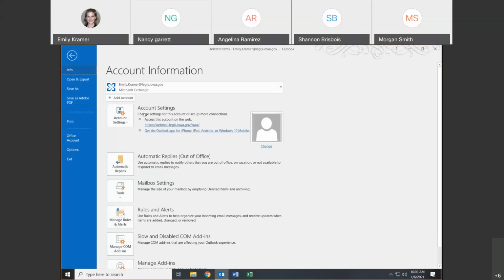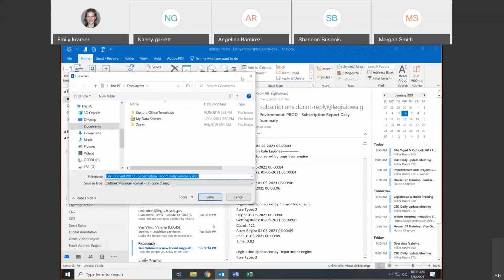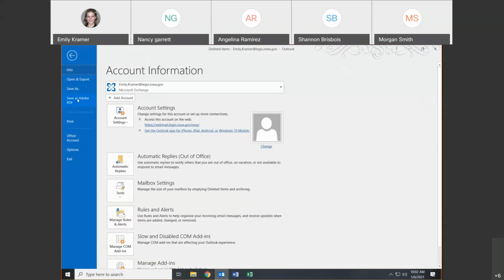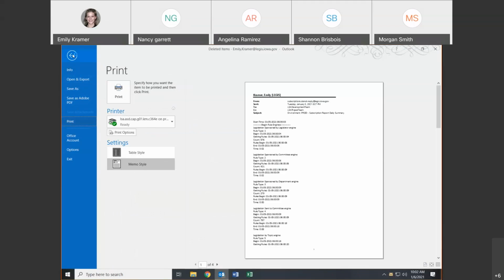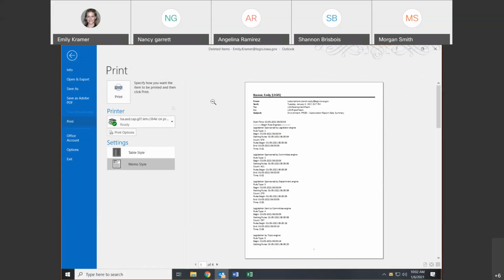I wouldn't mess with account settings. We generally take care of that for you. As you can see, automatic replies are back here as well. Save as is back here. Again, there's really no need to save emails. If you want to, you can. There's really no need to do so because they're already backed up. Save as Adobe PDF. Again, you're usually not converting email to PDF, so that's not a big one either, but it's back here. Print is exactly like clicking on Print Preview in the Quick Access Toolbar. Again, it's going to take you to the File tab area, show you a live preview of what's going to be printed, allow you to choose your printer and make changes to the look and feel of the document.